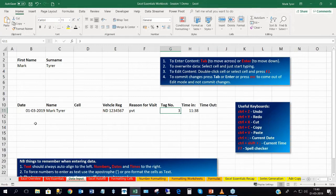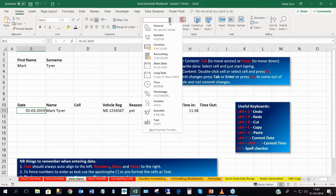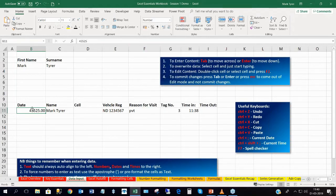Now this is critical to working with data because most of us have date-based data. It's just the nature of data. It's always a point in time when we start capturing information. So if I take this date of the 1st of March 2019 and I see what it looks like in numerical format, I actually change it to a number, I get the value 43,525.